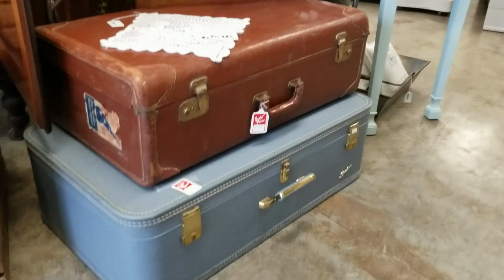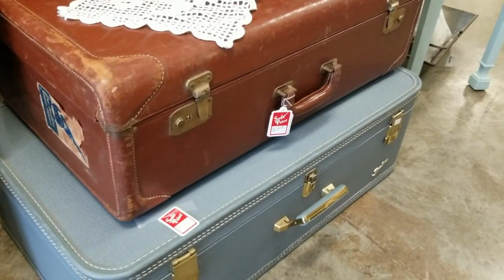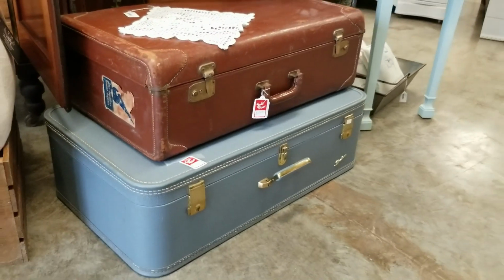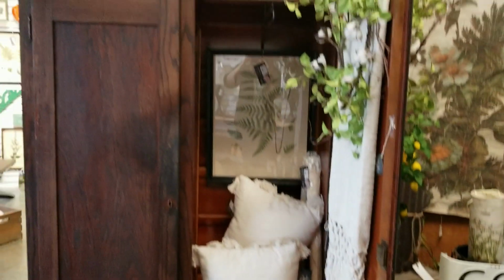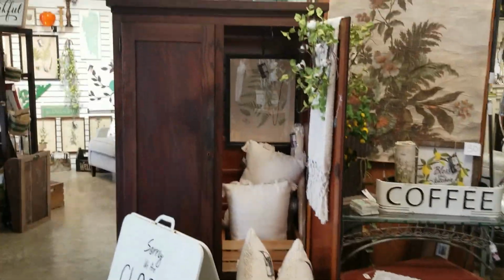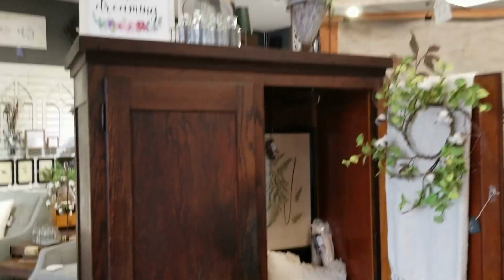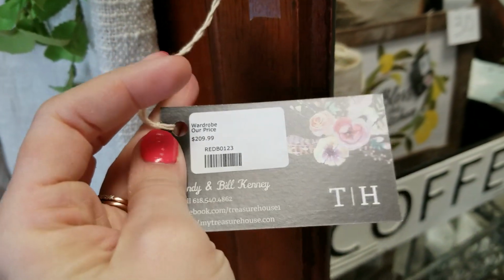These are really cool, extra big suitcases. $15 for the blue and $15 for the brown. I love that brown one. Really pretty wooden wardrobe armoire. I love the color of that wood, that is so cool. It is, let's see, $209.99.